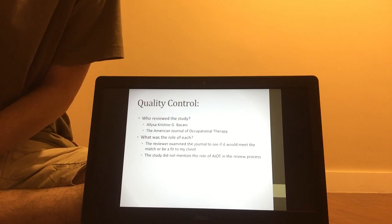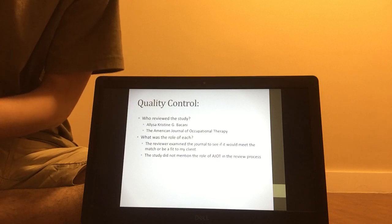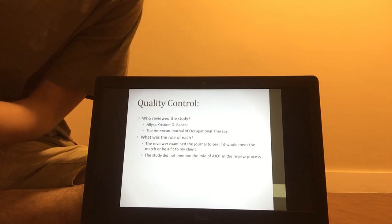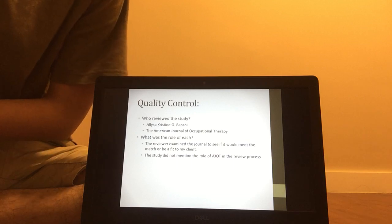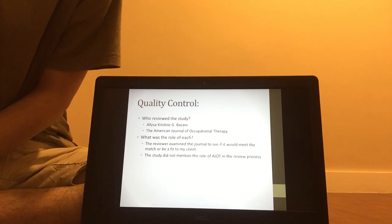Next, we move on to quality control. Who reviewed the study? The person who reviewed my study was Alisa Christine G. Bacani, and what she did was she read the journal and asked me if the interventions were appropriate for my child. She asked me if my child had sensory processing difficulties, and she suggested that this study could help my child and help me with the intervention.